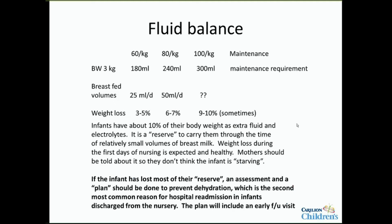Now, if the baby has lost most of that reserve, most of that 10%, then we do assess the situation. The lactation consultant may go in the room and say, oh, not to worry, the mother's milk is in, she's got lots, the baby is nursing beautifully, and I can hear it swallowing. So the weight loss is going to stop, and I don't have to worry too much about it. Or they're going to come out and say, ooh, she still doesn't have any milk at all. I've taught her to supplement, and I've taught her in a way that isn't going to inhibit the baby breastfeeding, and we should follow this baby fairly soon. But I've taken steps not to treat dehydration, but to prevent dehydration.